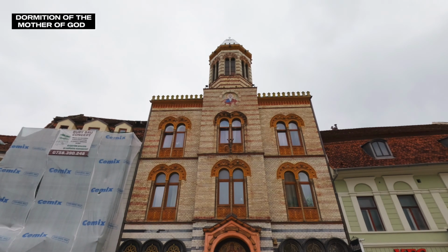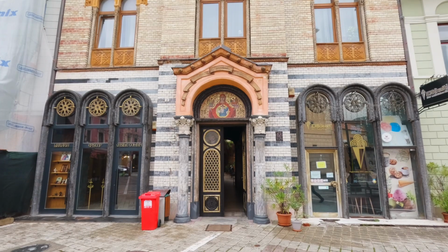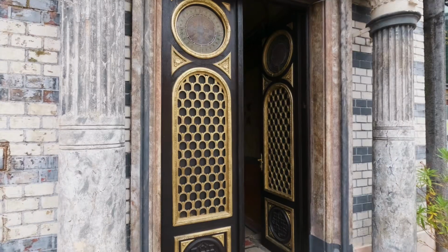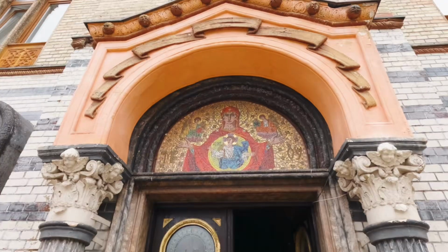Situated amongst the buildings to the side of the square is the Dormition of the Mother of God Church. This was built in the late 19th century. It has a beautiful facade which adds to the appeal of the plaza.